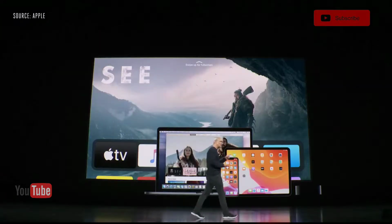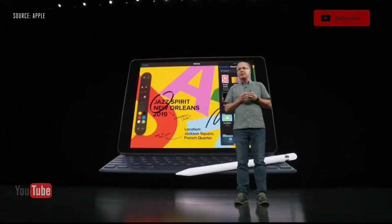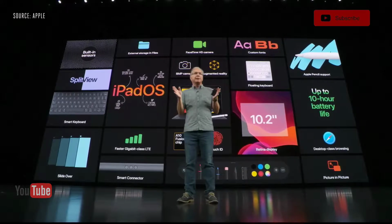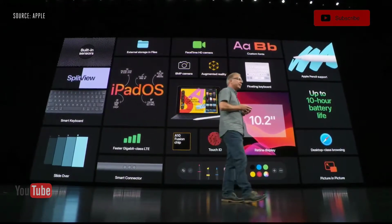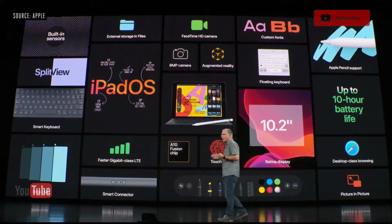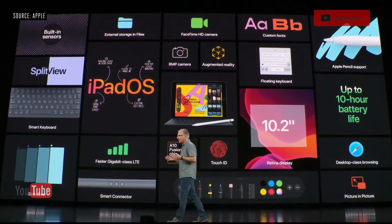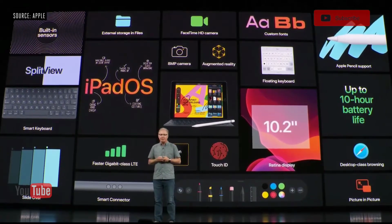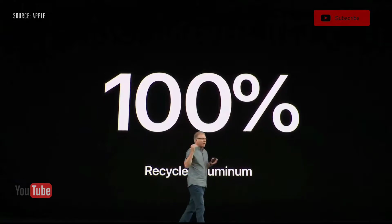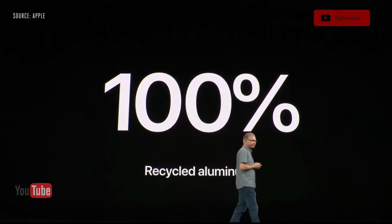Now let's turn our attention to iPad. So this is the new 7th generation iPad, 10.2-inch Retina display, support for Apple Pencil and a full-size smart keyboard, and as you would expect, great cameras, sensors, and ultra-fast wireless, all packed into a thin and light design that's durable and weighs about a pound. And for the very first time, our enclosure is made from 100% recycled aluminum.